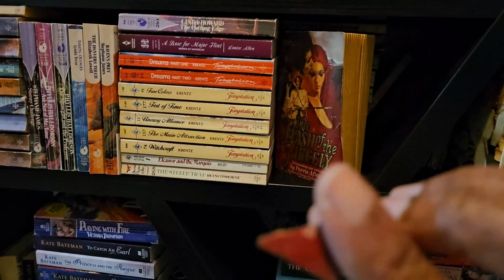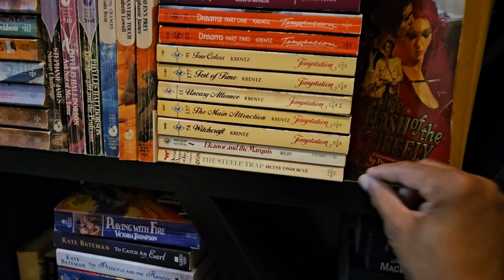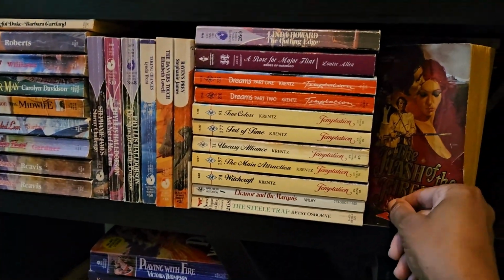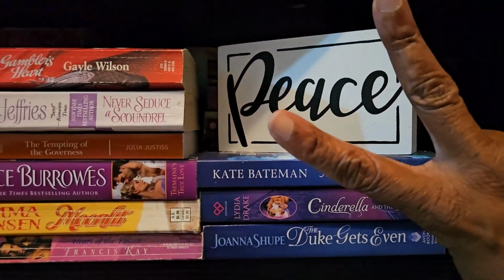Here's the little part that came out. Here it is right here. I'll tape that back on there. If I can get it back up here. Leave it there and I'll tape it back together. There go my peace sign.